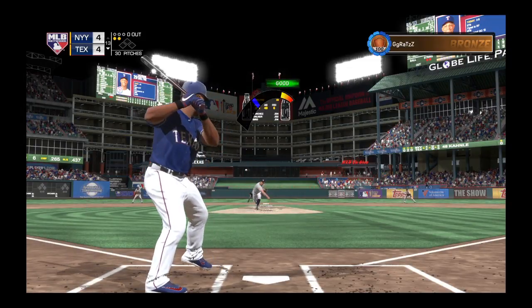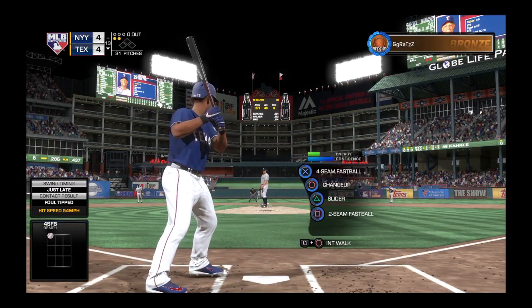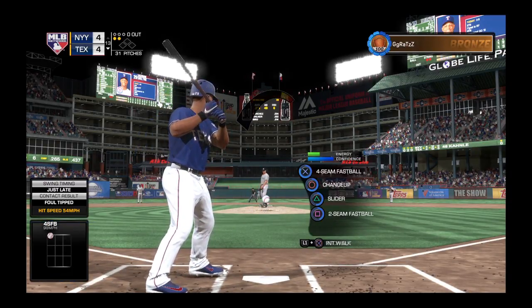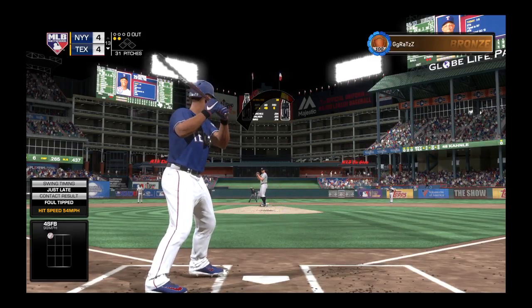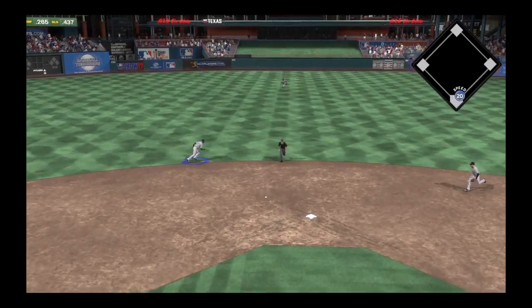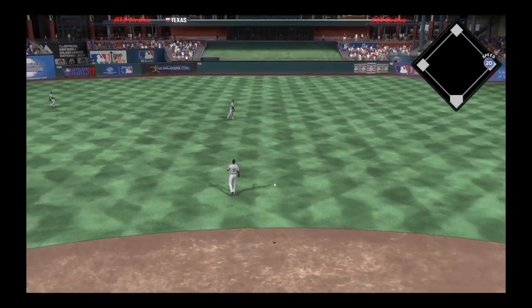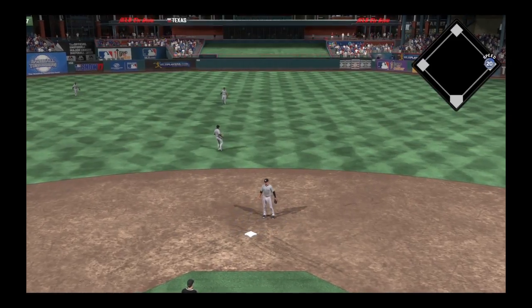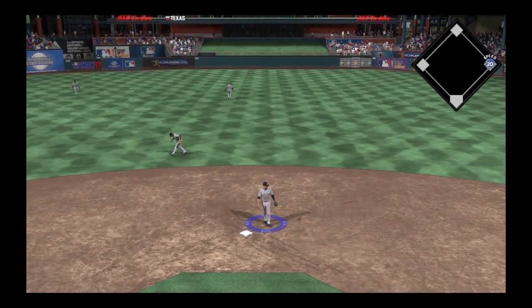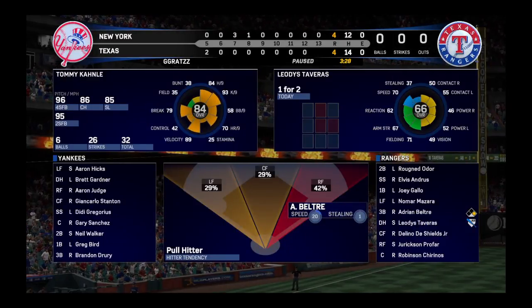Another 0-2 pitch. Another one sent foul. Oh-and-two, here it is. Ground ball sent back up the middle, and that finds its way through for a base hit. With that, the Rangers get their leadoff hitter on base after the inning-opening base hit. Now batting.